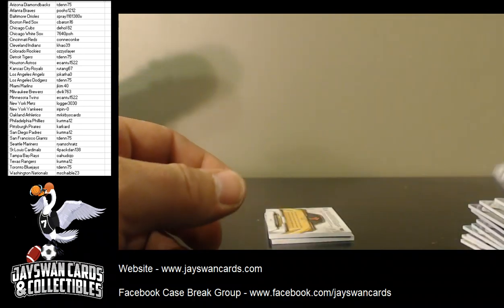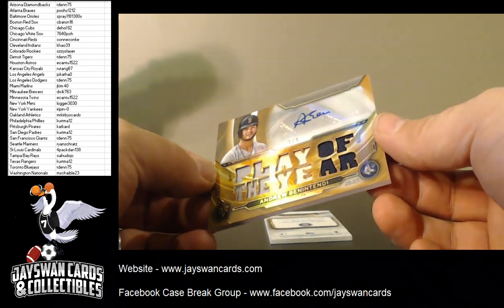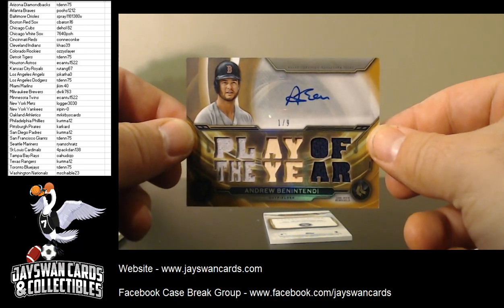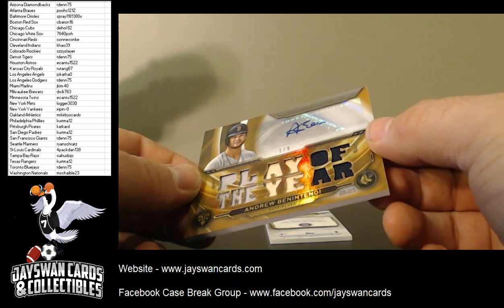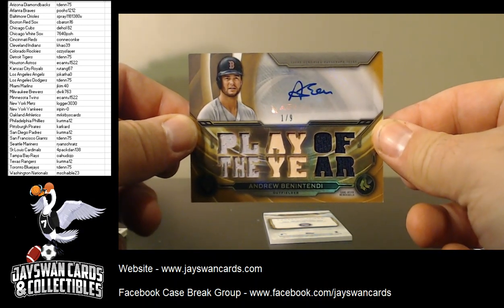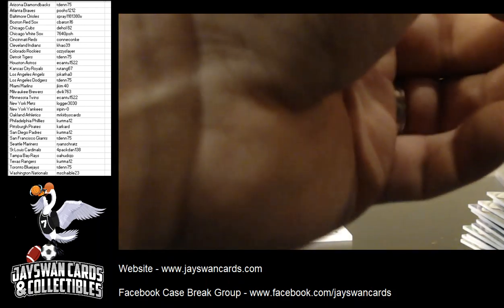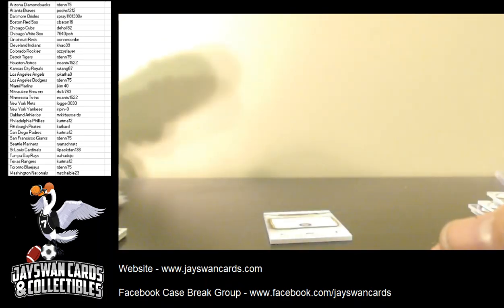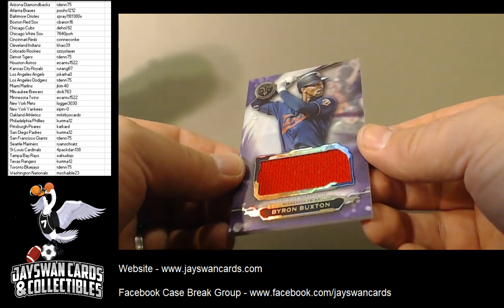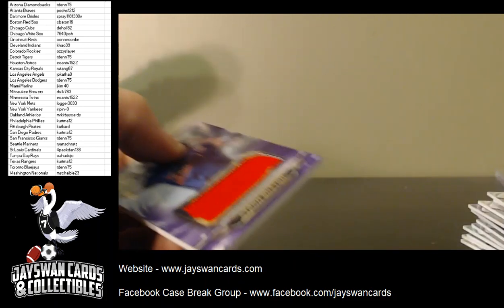Steven Strasburg Washington base. For the Boston Red Sox, 1/9 patch auto Andrew Benintendi. Very nice. Play of the year. Got a little bat piece and a couple of patches. And Minnesota Twins to 27, Byron Buxton, red patch.